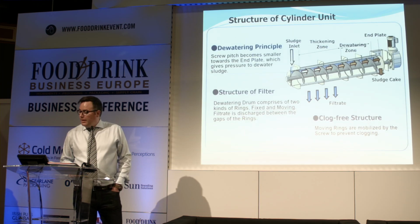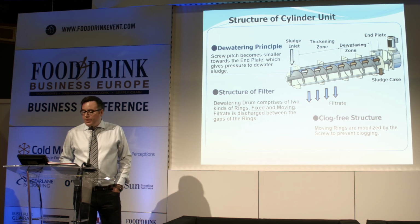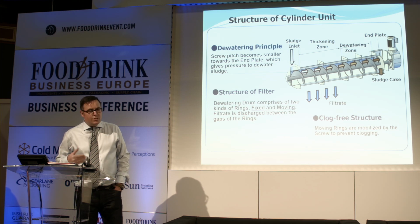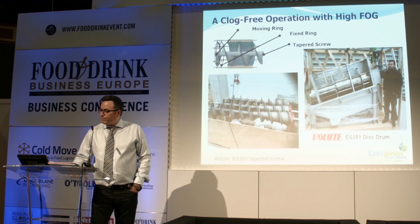This is a little bit about how the machine works in regards to having a clog-free structure. We've got moving discs and fixed rings, and by the moving discs and fixed rings we create this clog-free structure. This allows us to dewater sludge which contains very high fats, oil and grease, so places like abattoirs, poultry processors, dairies, etc.